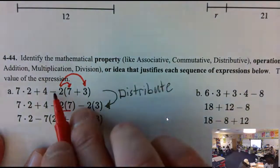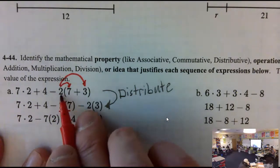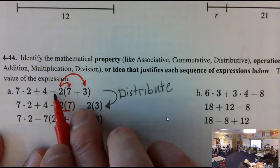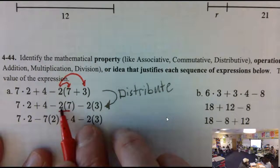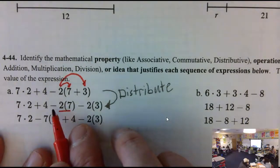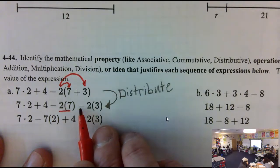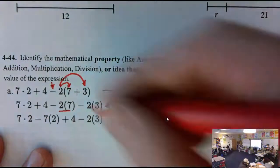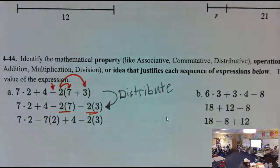But wait a minute. The negative, this is why I wanted to look at this problem with you guys, is this 2 is sort of negative 2. The sign goes with it. So that's why this shows negative 2 times 7, or you can say minus, and why this shows negative 2 times 3, or you can say minus. But either way, this goes with the 2. So these together then make that 20 that you would have had.